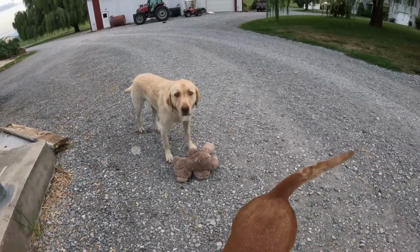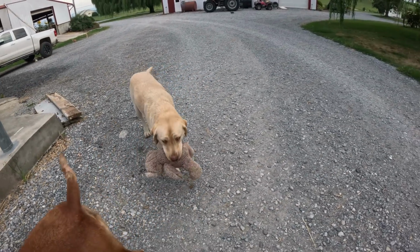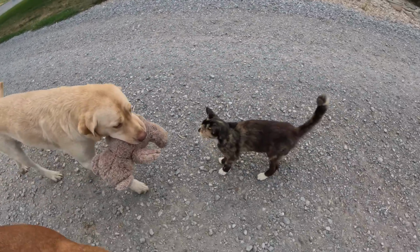You gonna bring your teddy? Bring your bear. Everywhere we go, he brings a bear along with him.